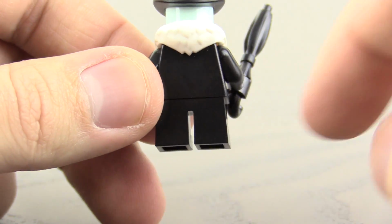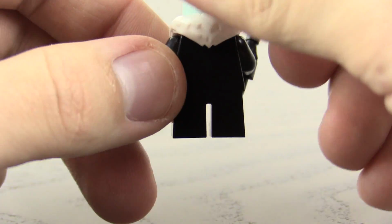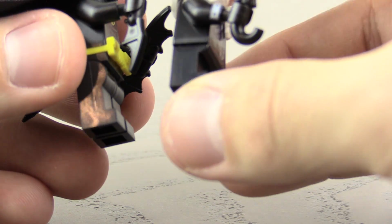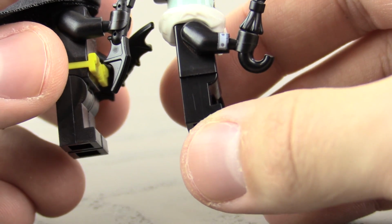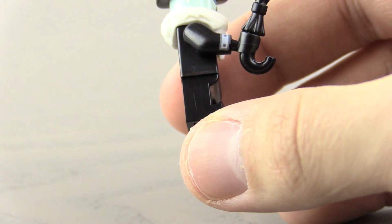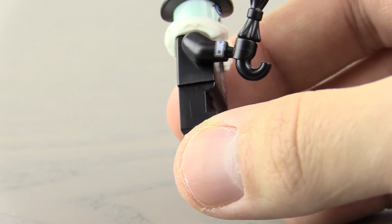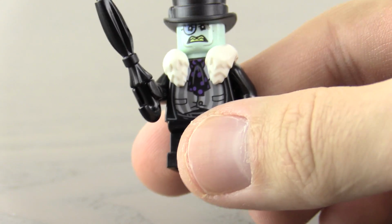And then as far as print work on the back, there is nothing on the torso nor on the legs, and of course they are using the shorter legs for the Penguin, which again in my opinion is really cool, because anytime they play with scale and try to mimic the idea of scale is a welcome sight by me, because I love the idea of having figures and characters actually in scale and not just have everyone in the same height. So I think that that's quite cool as well.